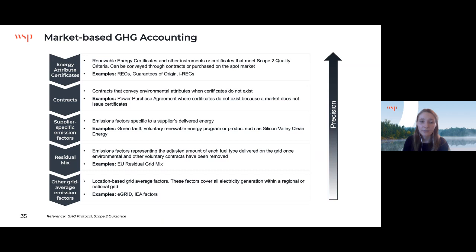So now that we've reviewed the different renewable electricity options, we'll look at how these options fit into the Scope 2 market-based greenhouse gas accounting framework. The top of the list represents the most precise methods for accounting for renewable electricity, and the bottom of the list is least precise.